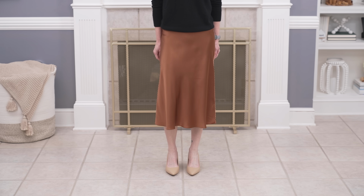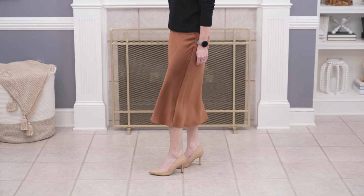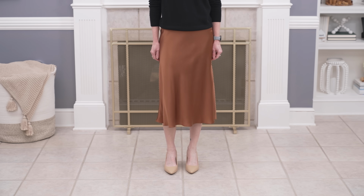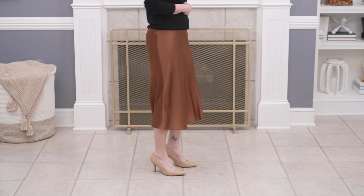But you can also choose something like a pump. I really love a pump. It's one that's really pretty and shows the foot and gives you some height and elongates the leg. And I really love this option.